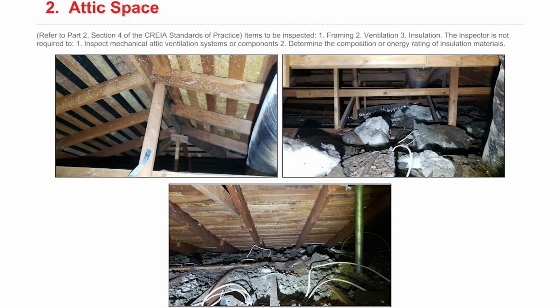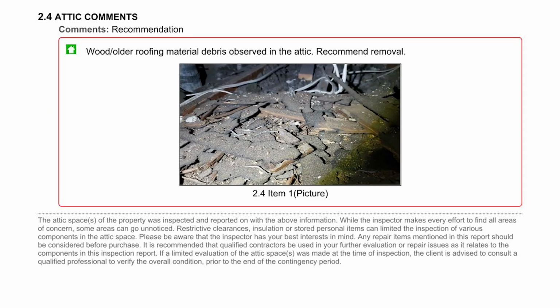So, you can see right here, 2.4. They have a lot of debris from the old roof. Yes, you can see that, like asphalt shingles or asphalt debris. I mean, they just dumped it right into the attic when they tore it off. Right, so not good. Definitely want to clean that up. All right, let's move on to exteriors.